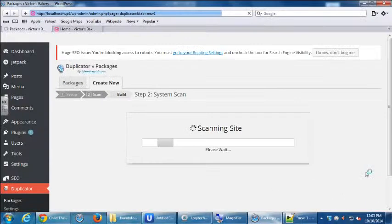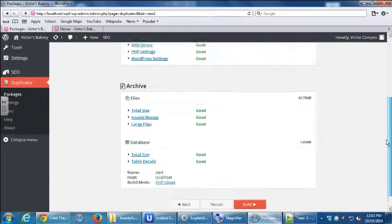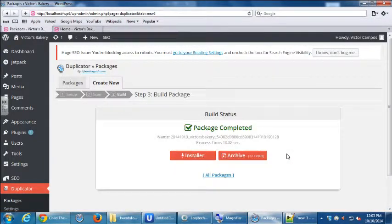Select next. My results here say good. I'll build it. Notice that it says keep this window open during the build process. This may take several minutes, and it could. I've dealt with a site that was up on the server, and it was like a 200 megabyte site because she had a lot of high quality pictures. And I kept that open for like 15 minutes, and then eventually it got to this point. If you don't get any feedback in 30 seconds, keep waiting. If you don't get any feedback in 2 minutes, keep waiting. It should eventually finish.